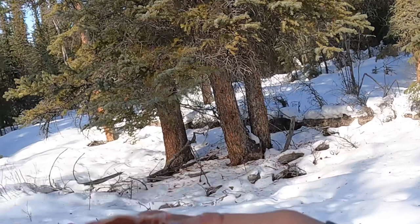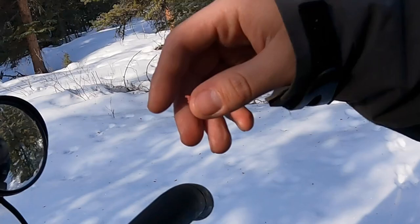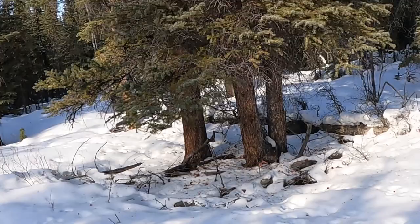There's a squirrel chilling over here, chattering away at me as I'm driving by. So, squirrels will eat meat. They'll eat a lot of meat. Give them a couple chunks. There you go, buddy. Feed the wildlife.